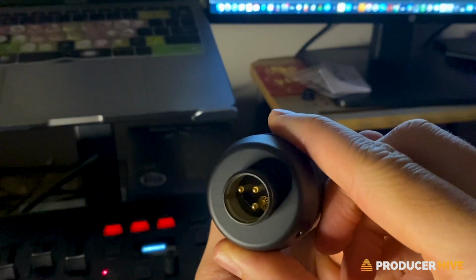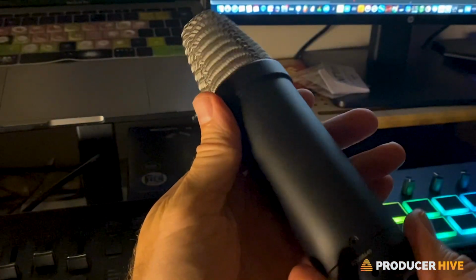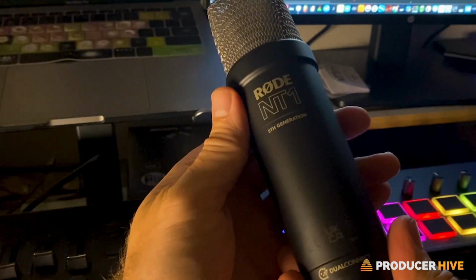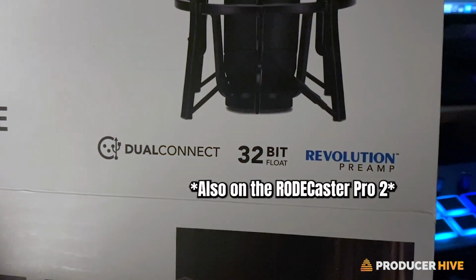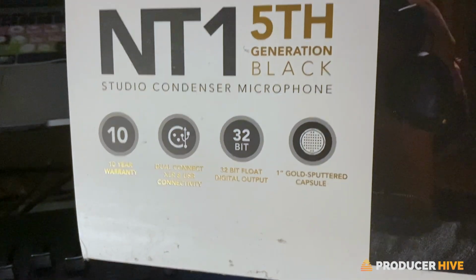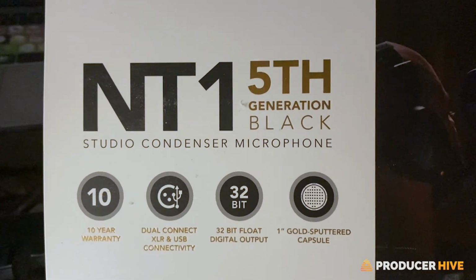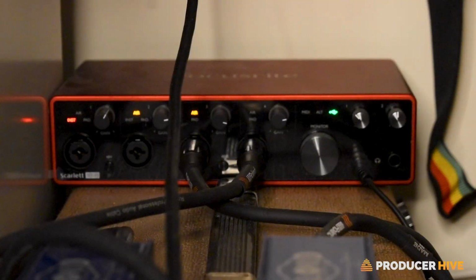In addition to the patent-pending proprietary dual connectivity, this mic features the same onboard preamp as the NT USB Plus, which is called the Revolution preamp. RØDE put that out in 2022. And honestly, it pains me to say, but I like the sound of it better than the preamp in my Scarlett 18i8. Here is a little comparison.